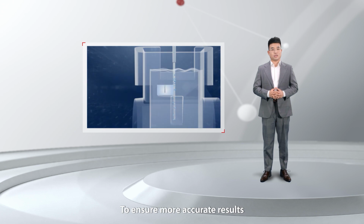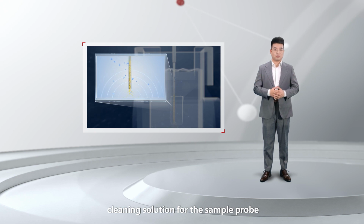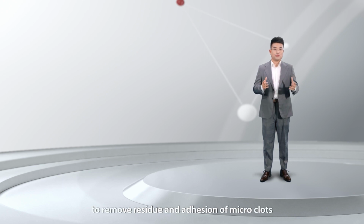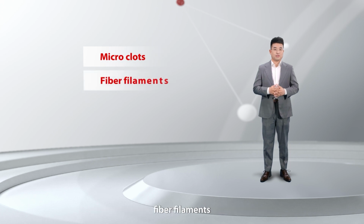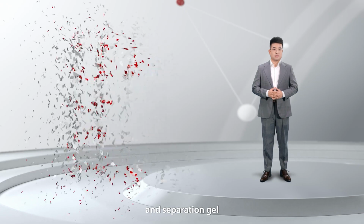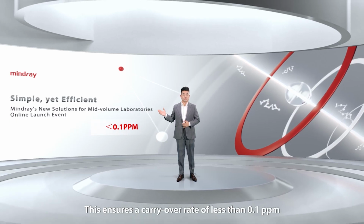To ensure more accurate results, Mindray BS1000M comes with an enhanced cleaning solution for the sample probe. The solution combines ultrasound and pressure detergent to remove residue and adhesion of microclots, fiber filaments, proteins, lipids, and separation gel. This ensures a carryover rate of less than 0.1 ppm.